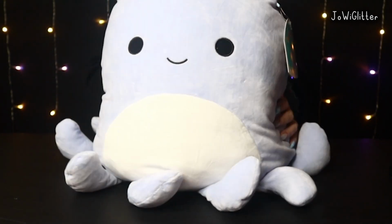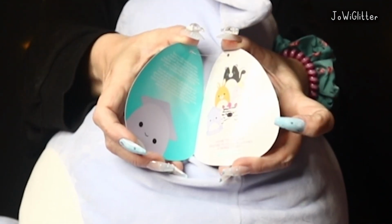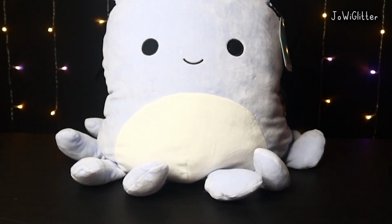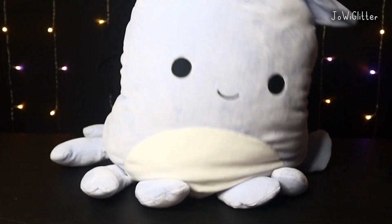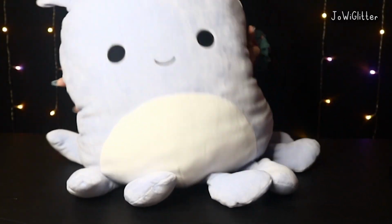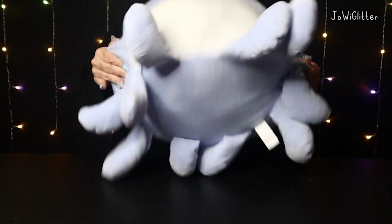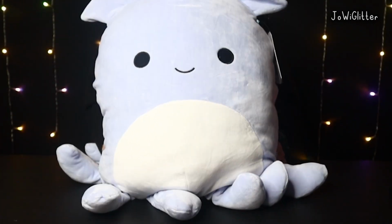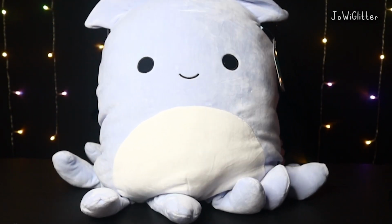So let me go ahead and show you Stacy's tag. There's the front of her hang tag, and there is the inside with her squad. So say hello to the lovely 16-inch Stacy the Squid, everybody. Everybody else did the squid dance. She's too big. Okay, that dance was kind of a disaster, but I'm so happy to have Stacy in my Squishmallow family.